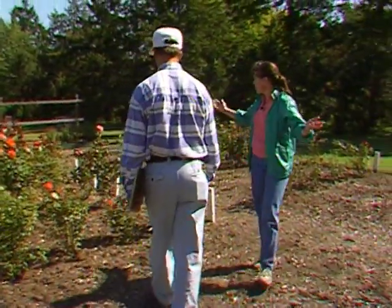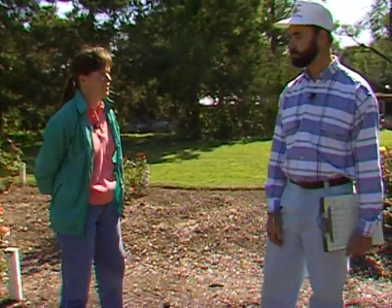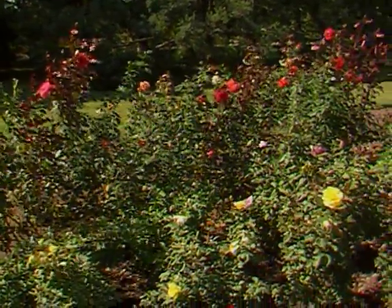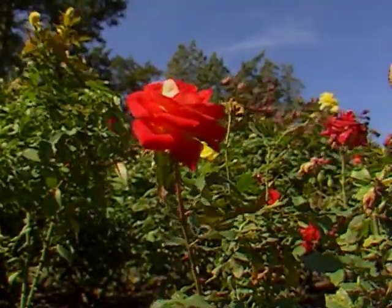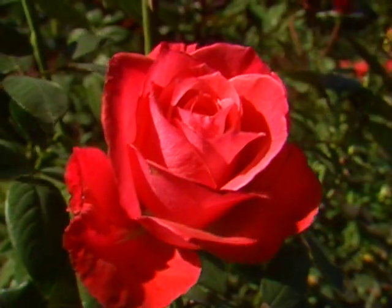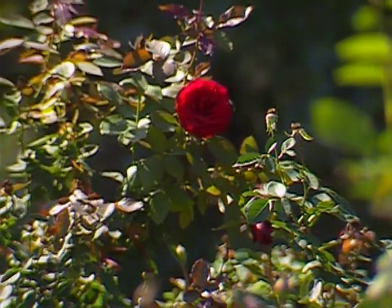Well, now this garden, you're missing some roses. What's the story here? Well, this is the class of '87, so this is their second year. And so we score them four times in the two years they're up here. The spring and the fall, then the next year, which we scored these last spring, and then we'll score them this fall, and then that'll be their finished scoring, and then the AARS will vote on the top scoring roses at their meetings during the winter.